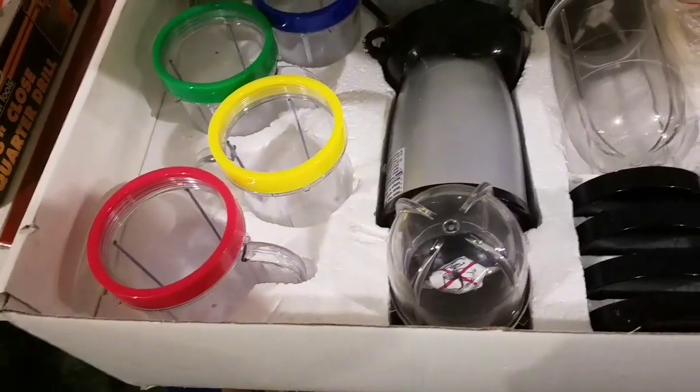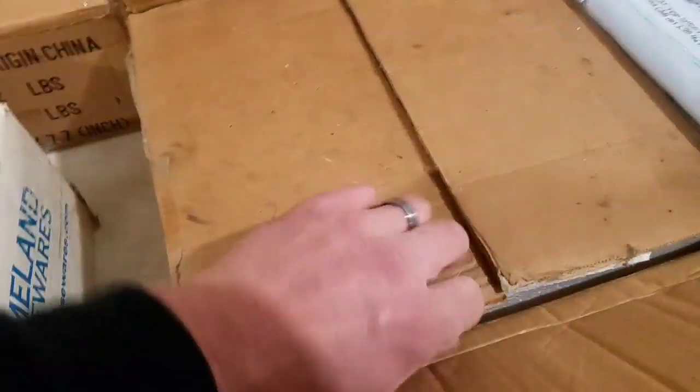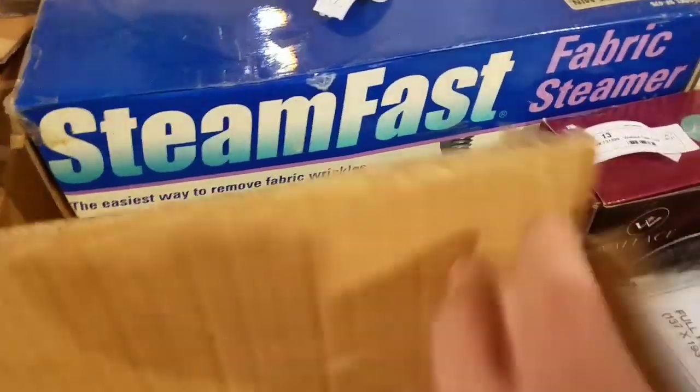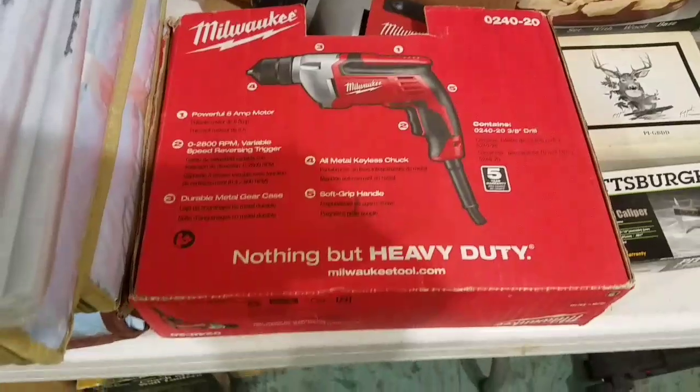We got the brand new Flavor Wave. Brand new Magic Bullet, inside the box of that. Brand new, never used. All kind of cool brand new items. So great Christmas gifts. Look at this brand new Tiffany style lampshade. Another, look at that, brand new Steam Fast fabric steamer. Brand new Wallace clock. Brand new sheet set. Almost like new right there, Milwaukee heavy duty drill.